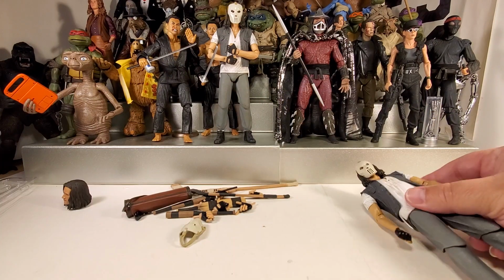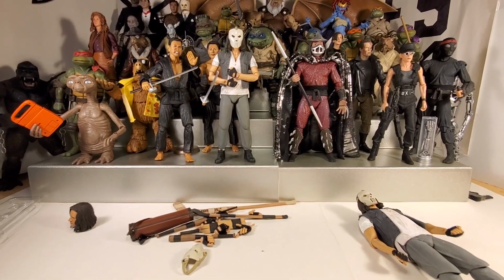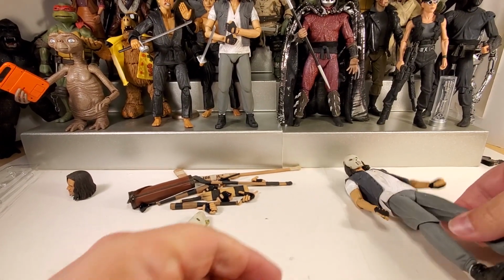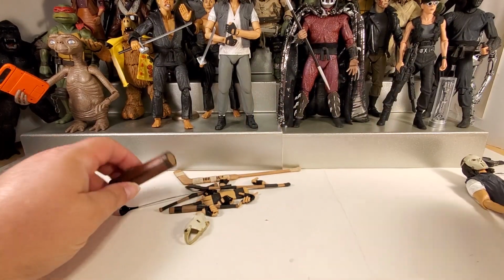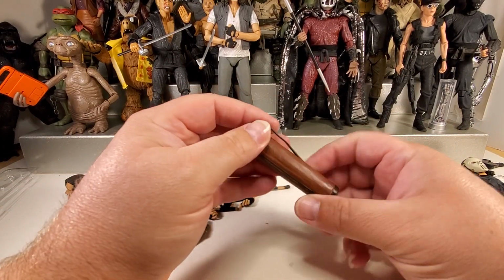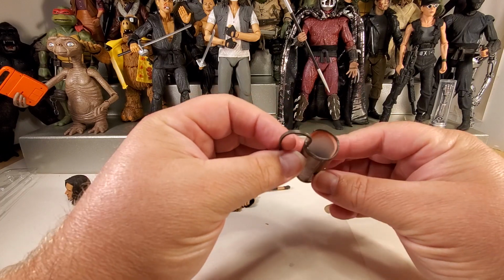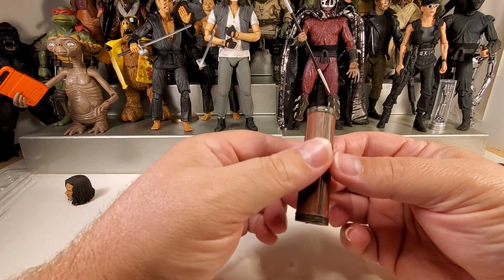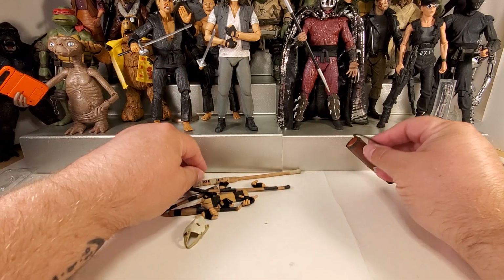I saved the majority of my NECA packaging. It's pretty sweet. Let's see. We're going to come up a little. Angle it down a little bit. Yeah, that'll work. I feel like this bag is slightly different than the other one. But like I said, I don't have it out to compare. Nice little carrying bag.